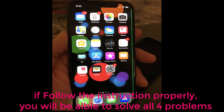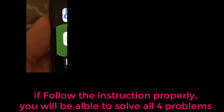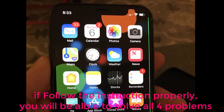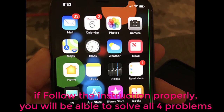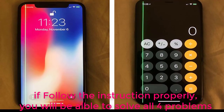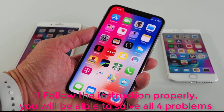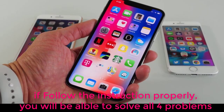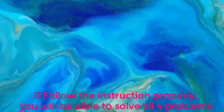Problem number 1: green line appearing on screen. Apple Insider reports a small number of iPhone X users see a persistent green line on the left to right side of the screen. People who have experienced the issue say the line does not appear when you first turn on the phone, but after using it. Samsung, the manufacturer of the iPhone X display, had a similar problem with the Samsung Galaxy S7, leading people to believe this may be a hardware problem.